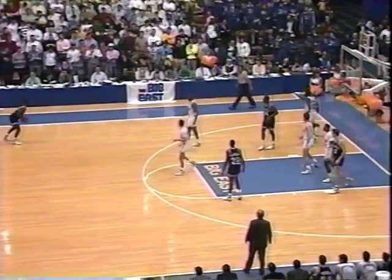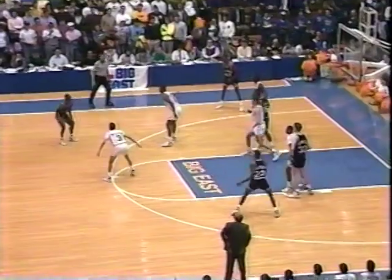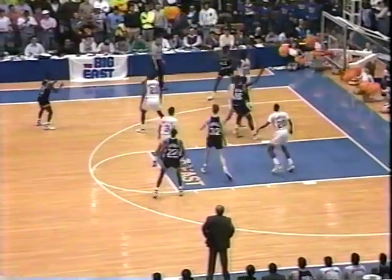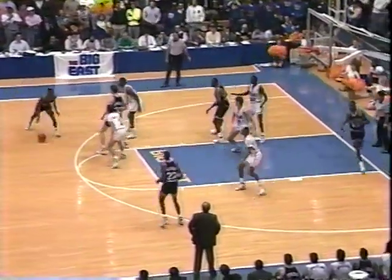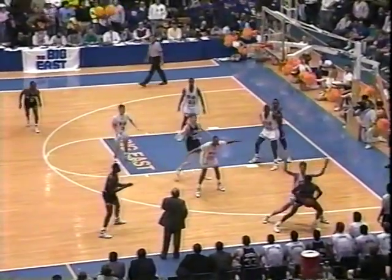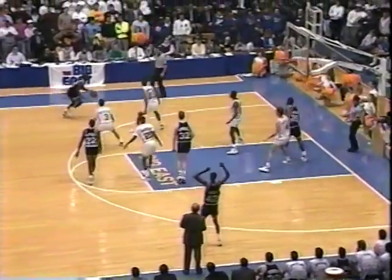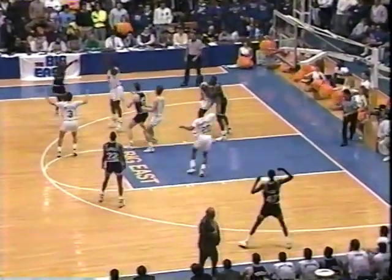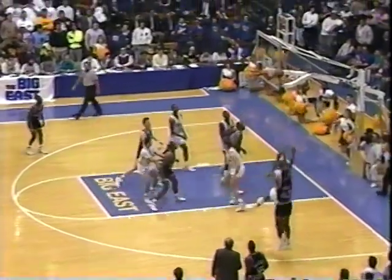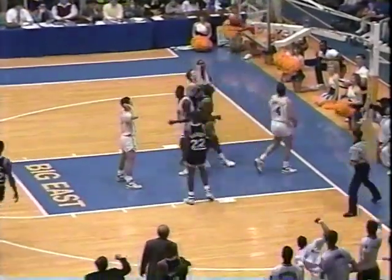West skips it out to Wilson. See, with the small inside, now Taylor could be a factor. He can just present a passing lane. All perimeter, not getting in. No question. West now squares up. Can't hit outside. Oh, Taylor, big league rebound. Got the bucket, and he got a foul.